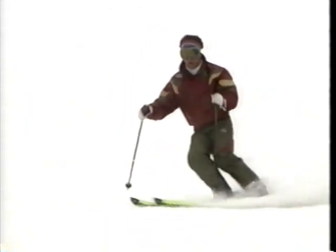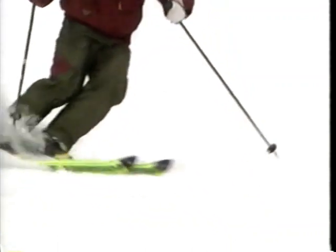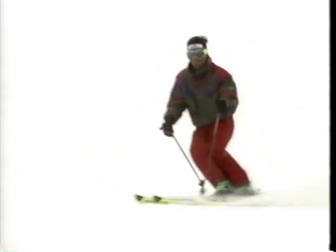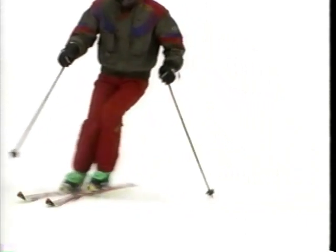Now here's the vague spot I was talking about. As soon as you plant your pole, you want to stand on your new downhill ski. Right here, you want to put all your weight on your downhill ski and steer through. You should feel constant pressure from one leg and then into the other. Plant your pole and switch onto your new ski. At the same time you plant your pole, put all your weight onto your new downhill ski. That'll give you that nice round carved turn.